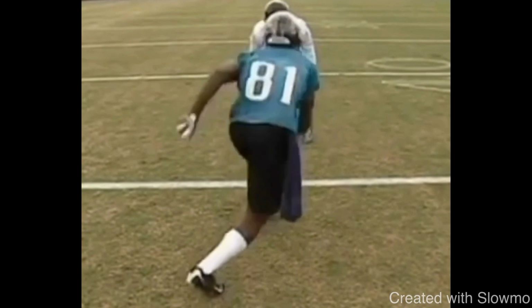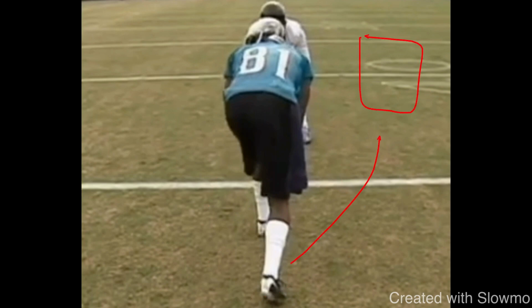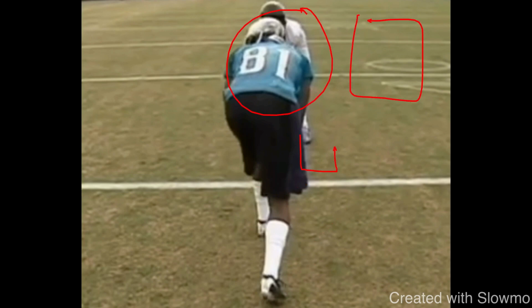If you're doing this release right here, it's called a wide step release, by the way. So you step with your back foot and you're trying to step wide, trying to threaten this DB like you're doing just a quick speed release fade. But if there's no speed to that, he's not threatened by the fade. If it's just a weak step and you're stepping just to this line right here, that's not going to threaten him. If you're going lateral, that's not going to threaten him. We need to threaten him vertically, especially when he's head up and especially when there's about a yard of space.